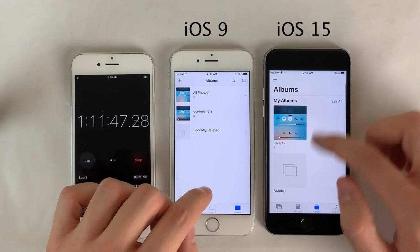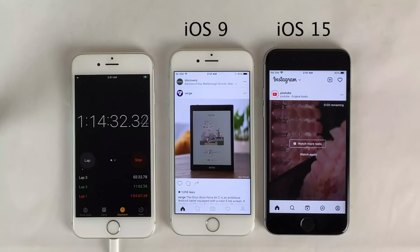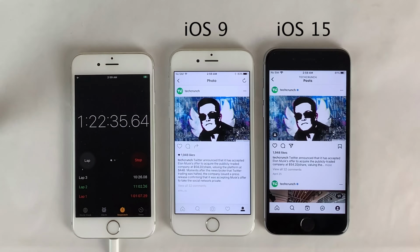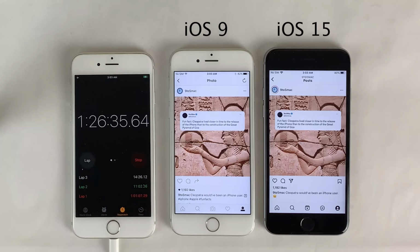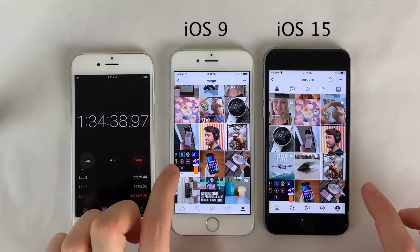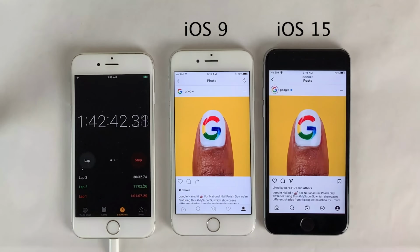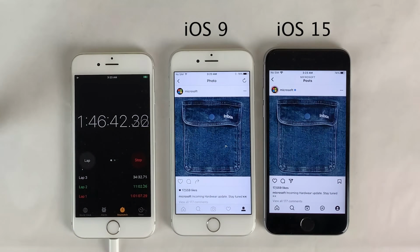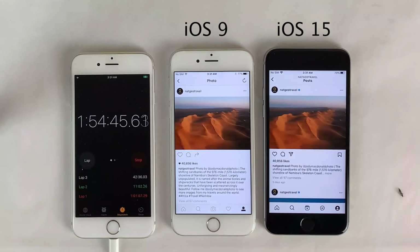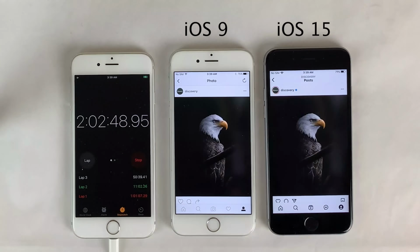Next, we're going to head on over to Instagram and we're just going to be scrolling through posts for an hour, with once again the latest version of Instagram on the iOS 15 device and the version from the iOS 9 era on the iOS 9 device. And a few minutes into the Instagram test, I noticed the older version of Instagram on the iOS 9 6S was unable to load videos and posts with multiple photos, as those features weren't added until a later version of Instagram. So to keep things fair, as soon as I noticed this, I started only loading posts that contained one single image on both 6Ss, again, just to try and keep things as even as possible.